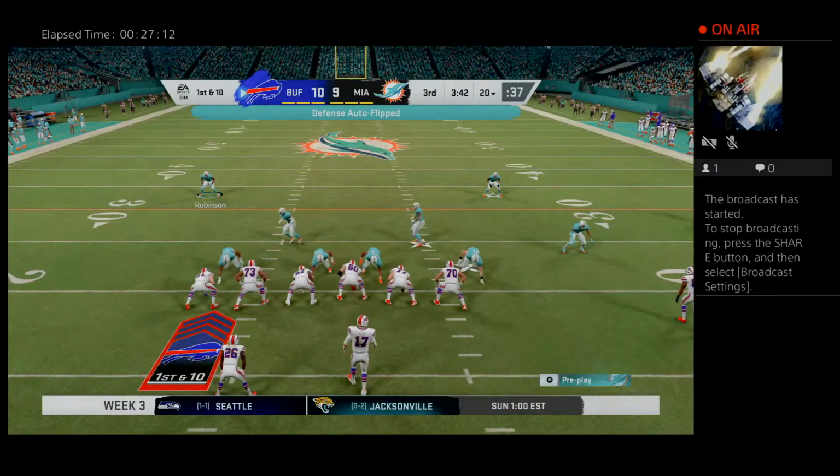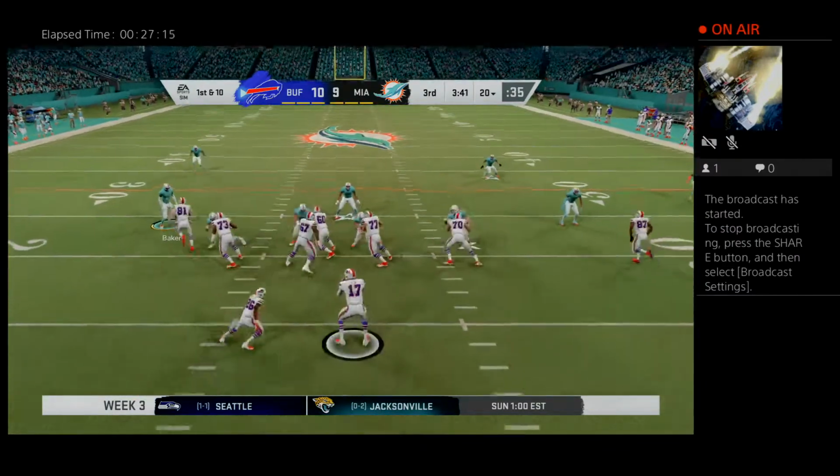The Bills come to the line to start their next drive. And a tight game after punting last time.